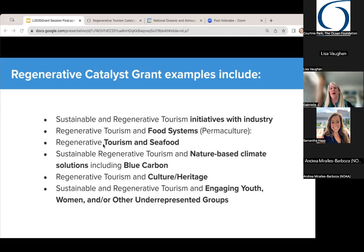Thinking about culture and heritage, there are always some interesting options out there for ensuring that culture and heritage can continue to thrive and grow, and be a learning opportunity for the visitors, as well as continuing to maintain that through future generations. And then lastly, opportunities to engage with youth, women, and underrepresented groups in a variety of ways, from outreach, to them being involved in the guiding aspects or heritage or cultural opportunities, and that learning experience back to the visitor.